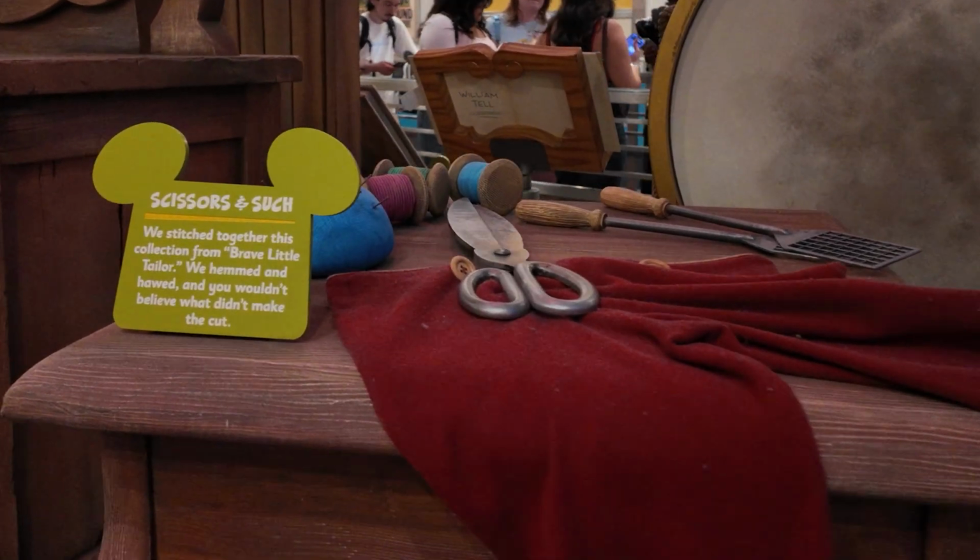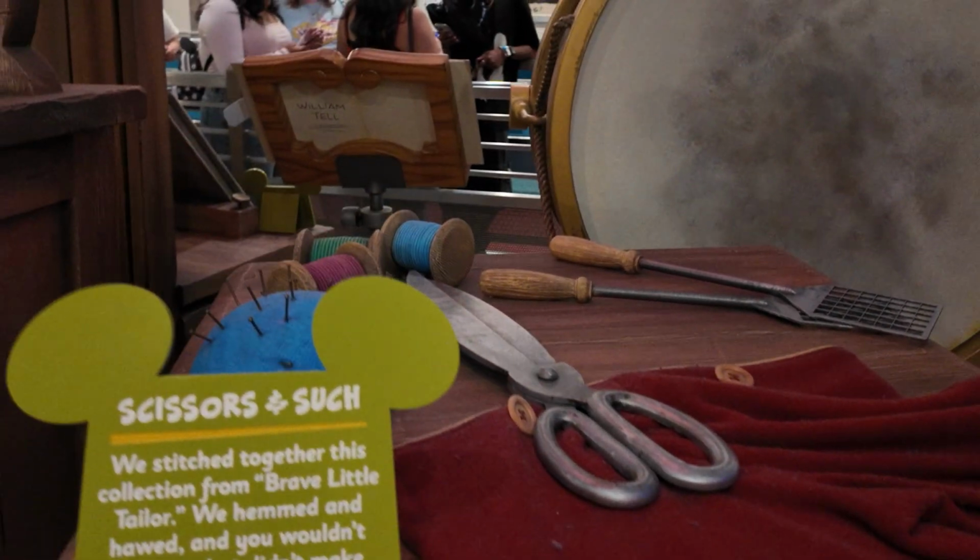In the queue, you'll see fabric, scissors, spools of thread, and a pincushion from his tailor's shop, plus the fly swatters that started the whole thing.